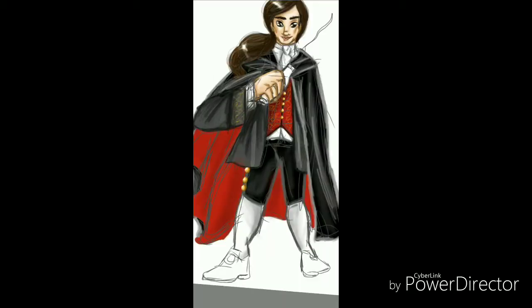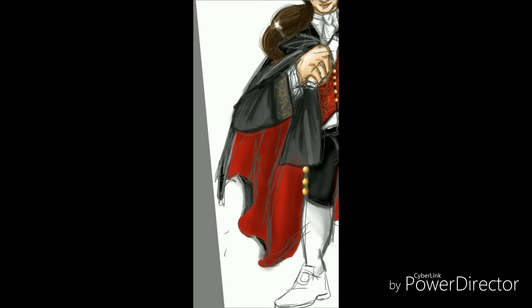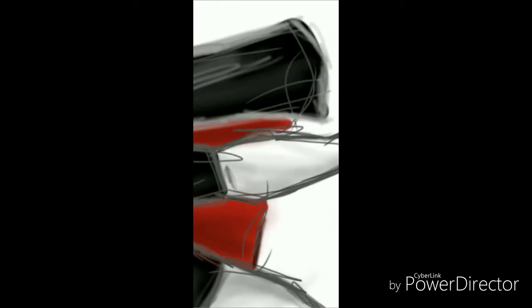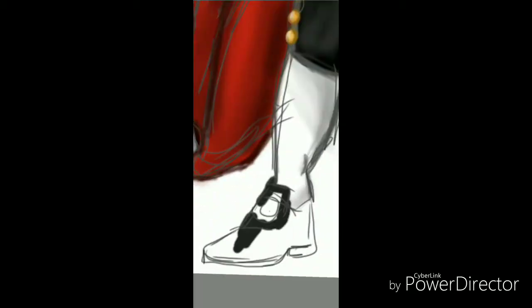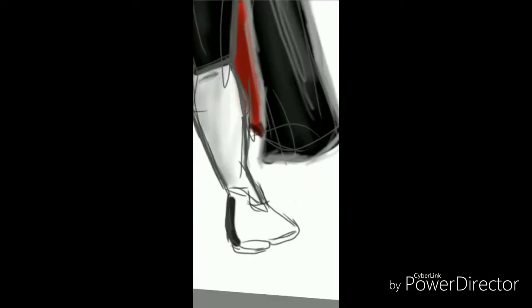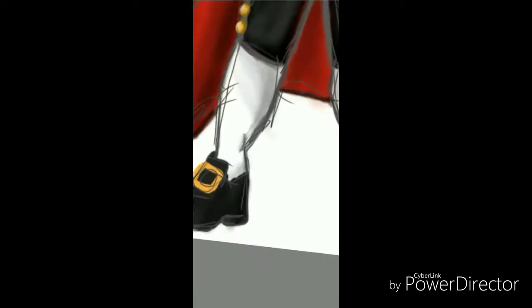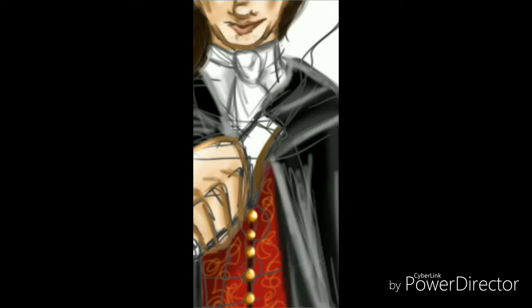I have to get to the shoes. At this point, I did forget to do the shoes, because I usually do cloaks last for this, so here we go. I'm going in with the shoes, with the traditional buckle, which the Patriots and the Loyalists both wear, but I think the Loyalists wore fancier shoes, but this is what the Patriots usually wore.